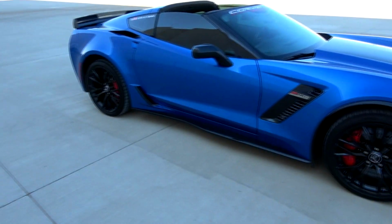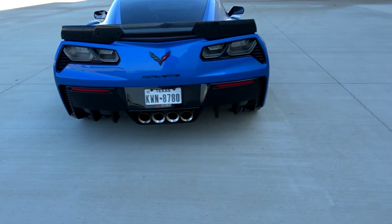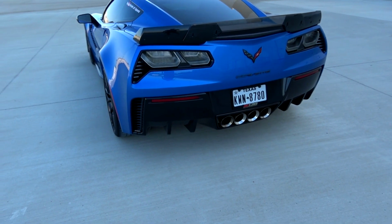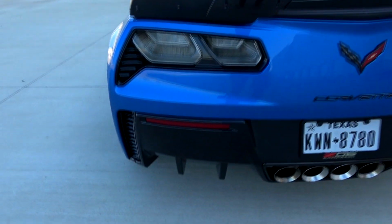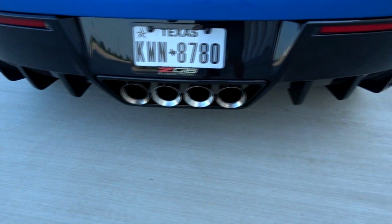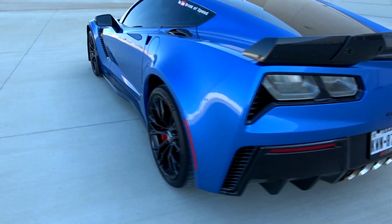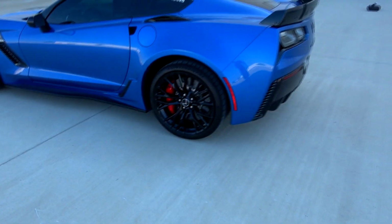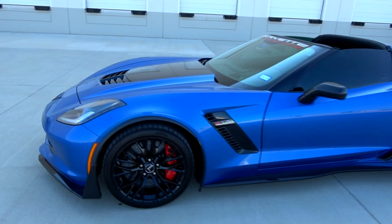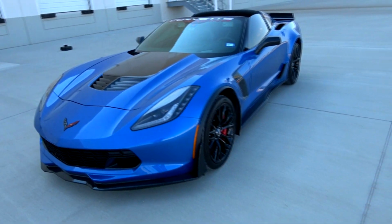Now moving along, ACS Composites also sent me the rear diffuser fins for this car, which obviously look absolutely gorgeous. My car's a little dirty right now, I apologize, but as you can see there, they are a fantastic addition to this already aggressive looking Corvette Z06. So those were the first 2 modifications that I did. The third modification that I did had to do with the magnetic ride suspension.